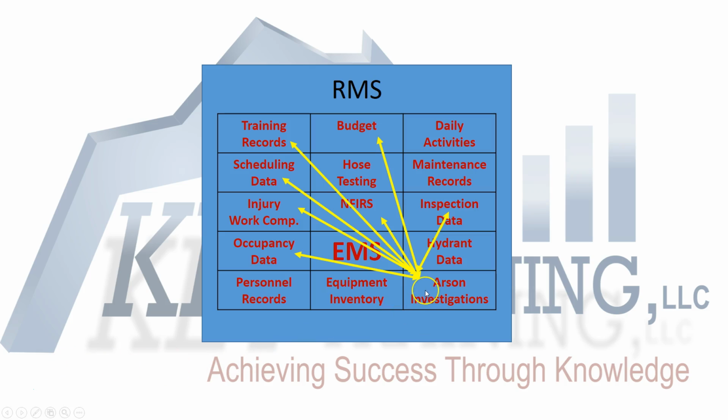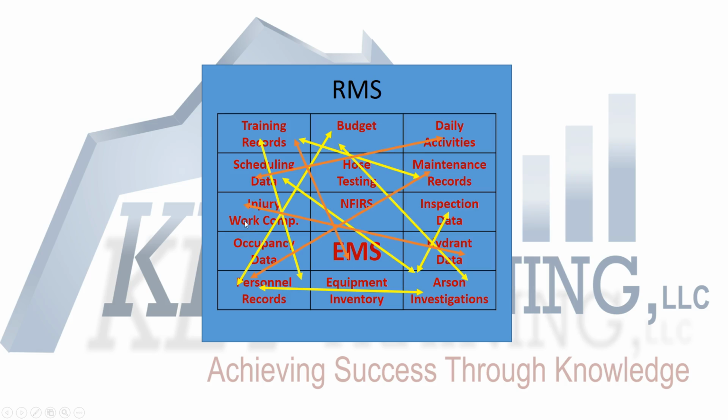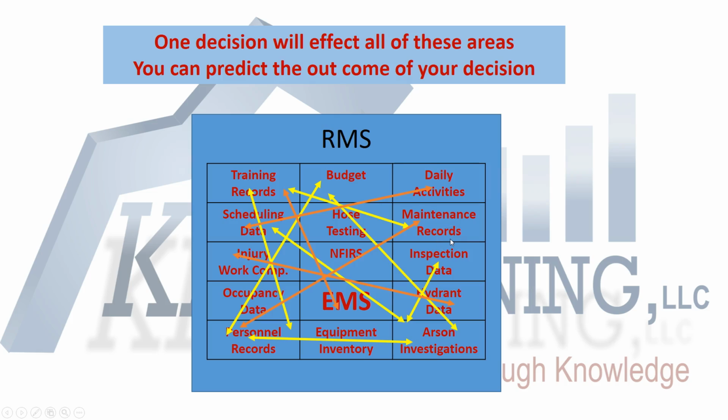Arson, if you look at your arson data and compare it to your inspection data, occupancy data, scheduling, where are your arson fires happening? Is it a particular structure? Time of day? Type of construction? What's it doing to your overall fire loss, your fire saves? Are you having training programs put in place to stop it? It all has patterns. When you look at it, you make a decision anywhere in here, it's going to affect, and you should see a pattern everywhere else in your department. One decision will affect all these areas.